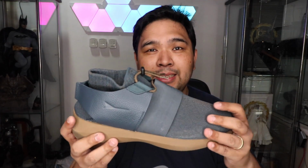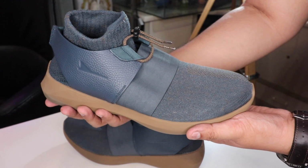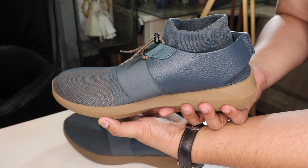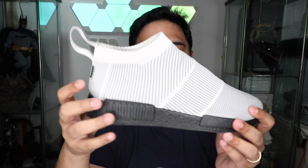So as you guys can see, the construction very much looks like it's a sock. It's a tubular knit, they're calling it, which is very apt because it's kind of like a slip-on shoe because it offers that sock-like experience that you get with other NMDs from Adidas. So for example, this is the City Sock Gore-Tex. As you guys can see, it's built like a sock. You just put your foot in. And I think that was the initial experience or build that Brand Black was going for.